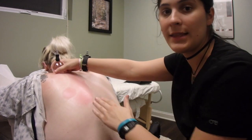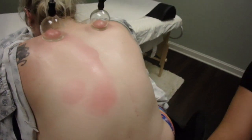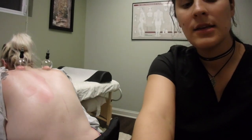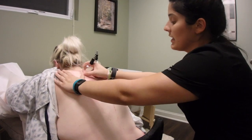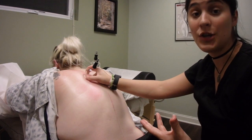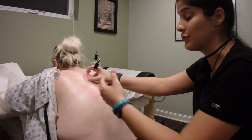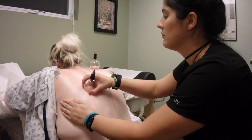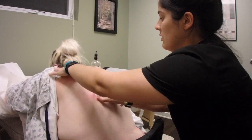So as you can see, you see some of the marks and there's a light pink color. Usually what happens is right after we do the cupping, it can be dark. The next day is when it becomes the darkest. So marks might actually darken within the first few hours after treatment, and then they'll lighten as time goes on.